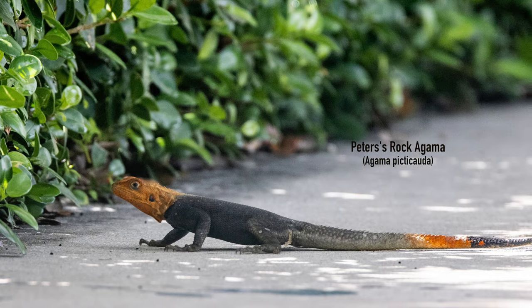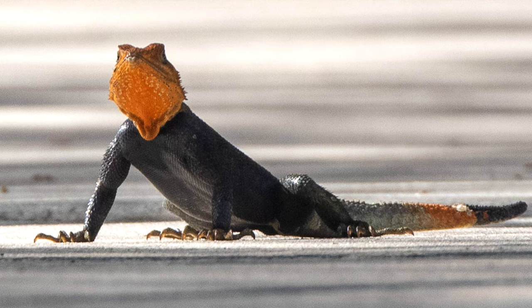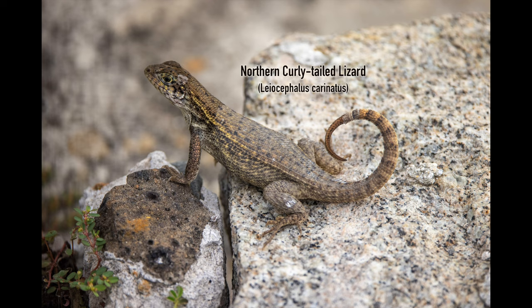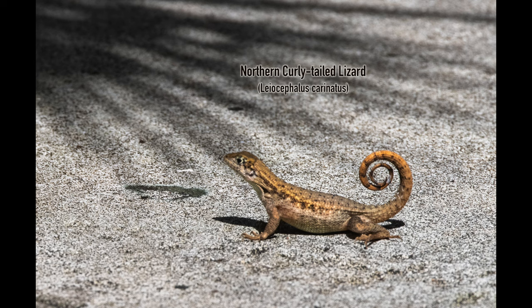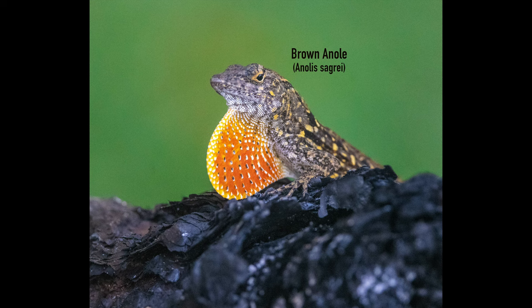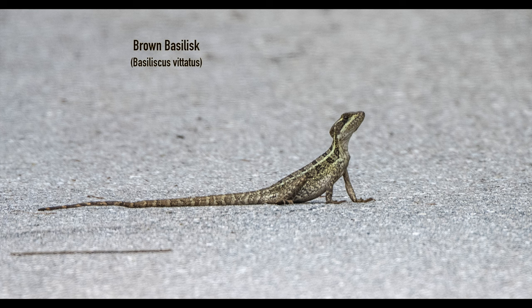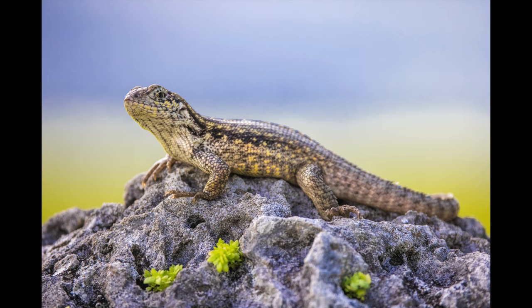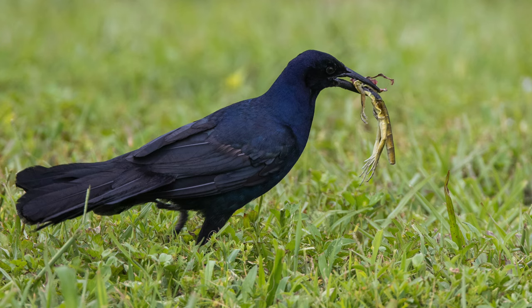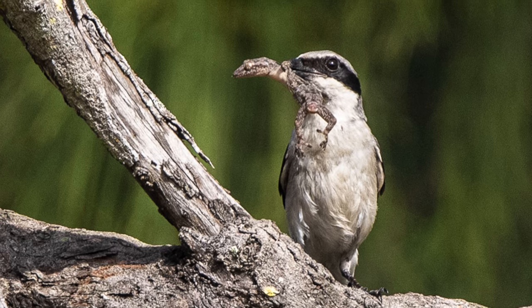And of course, got some new and introduced lizard species as well. The northern curly-tailed lizards were kind of fun. This one really had his tail curled up in a symmetrical spiral. Of course, the ubiquitous brown anoles, although this one was showing off for me, and green anoles, not lifers, seen lots of them. Brown basilisk, I've seen them in Costa Rica, but never in the continental U.S. What is this thing? Is this an eastern spiny lizard or fence lizard? And also certainly saw some lizards as prey items as well, with this boat-tailed grackle and loggerhead shrike.